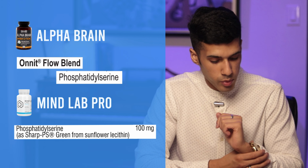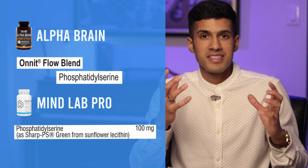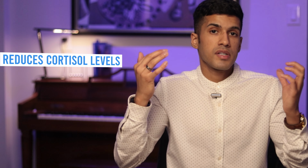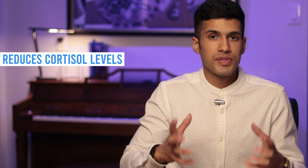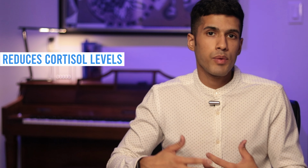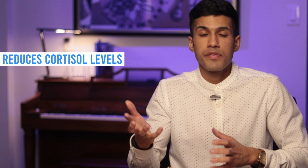Looking at the next ingredient, we have phosphatidylserine. This is contained in both products. And what this is responsible for doing is reducing cortisol levels. So cortisol is a stress hormone that you never want to have too much of. It will store body fat. It will make you sluggish. It'll cause you to have brain fog. And it's especially useful if you're sleep deprived.